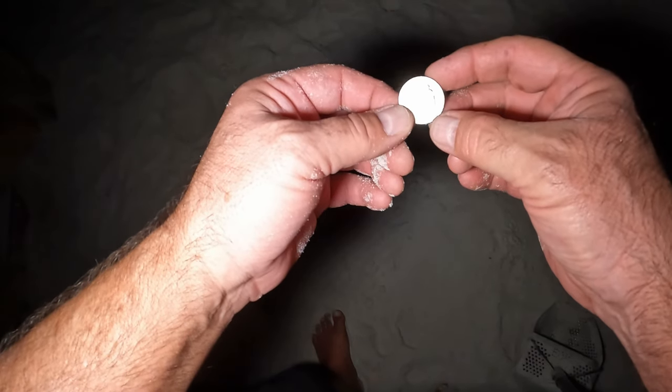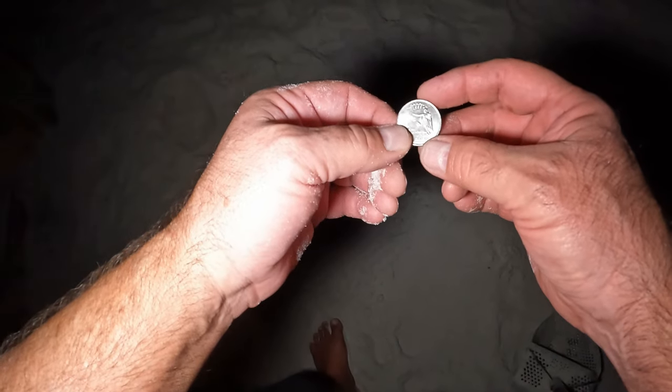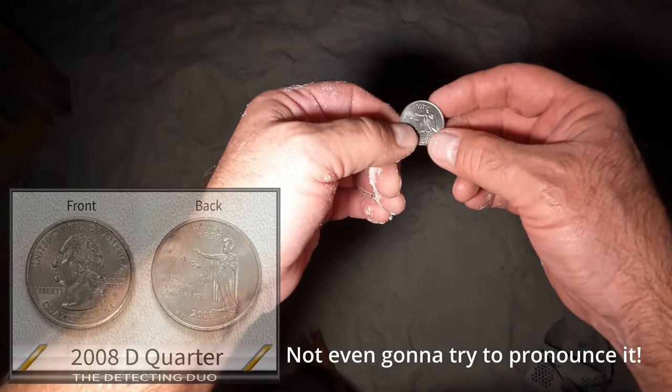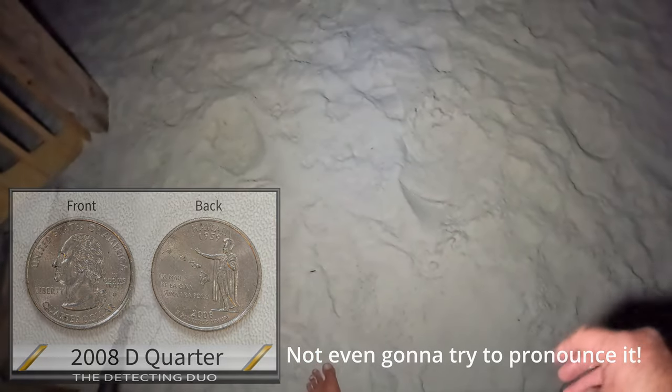Look, I think it's New York. Well, who is that? Oh, Hawaii. Oh yeah, King of Hawaii. Can't remember his name. So there's a quarter, and there's more over here. All right, wasn't anything else in there.